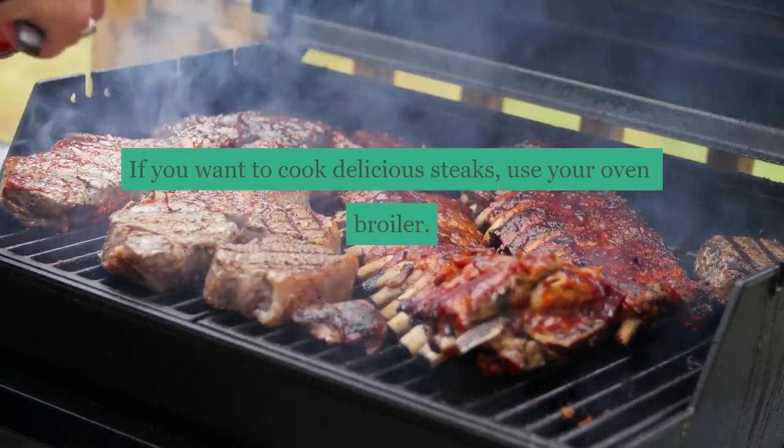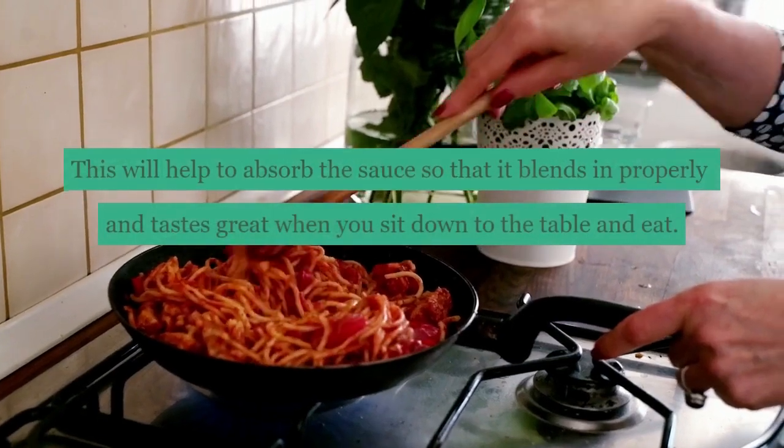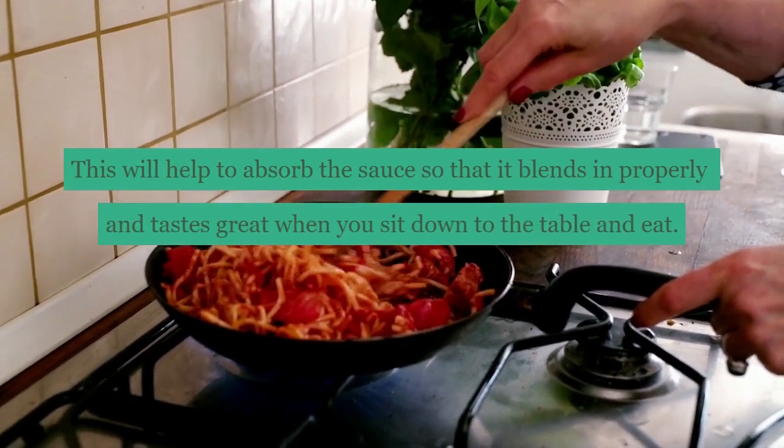If you want to cook delicious steaks, use your oven broiler. This will help to absorb the sauce so that it blends in properly and tastes great when you sit down to the table and eat.